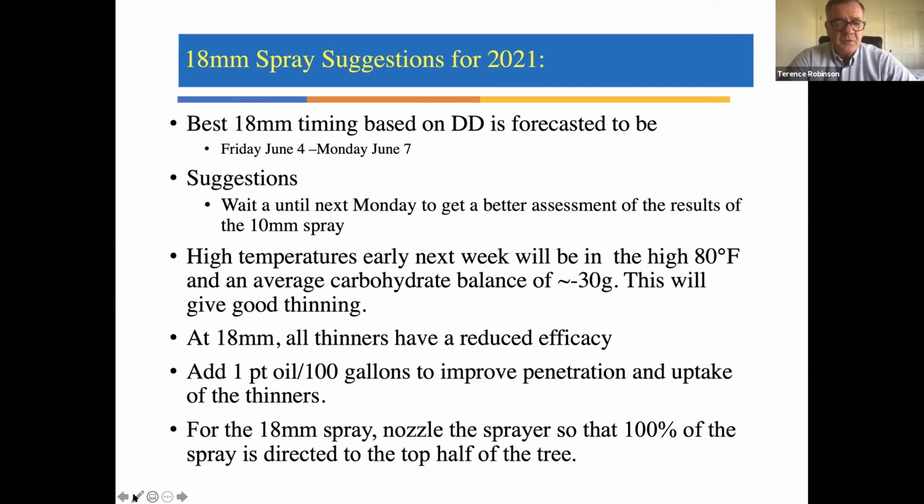The temperatures will be warm, maybe even a little bit too warm. They'll be in the high 80s, but the deficit's not so extreme. It's not minus 60, it's just minus 30. This will give good thinning, but very little risk of over thinning.